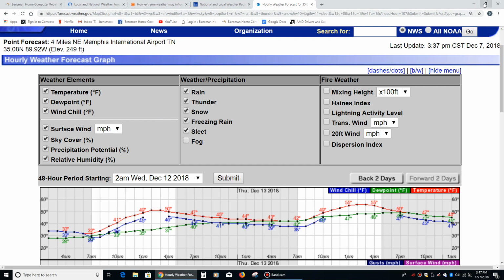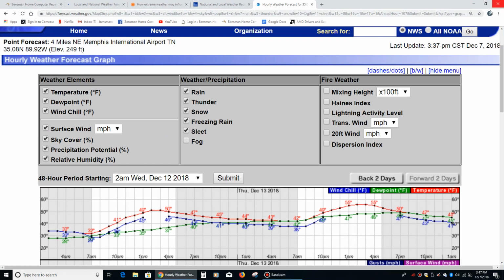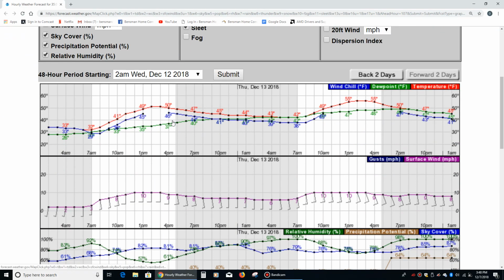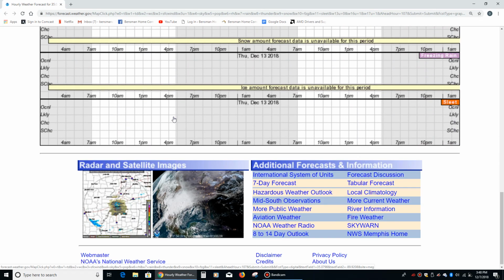Now, if you want to get that without having to go through all the clicking, then all you got to do, as usual, is with the little lock right here, left click and hold the left mouse button down and drag that over to the desktop and let go. And then from then on, all you got to do is double click right there, and there's your weather. That's it. It's real simple, real clean, not a lot of fiddling about.